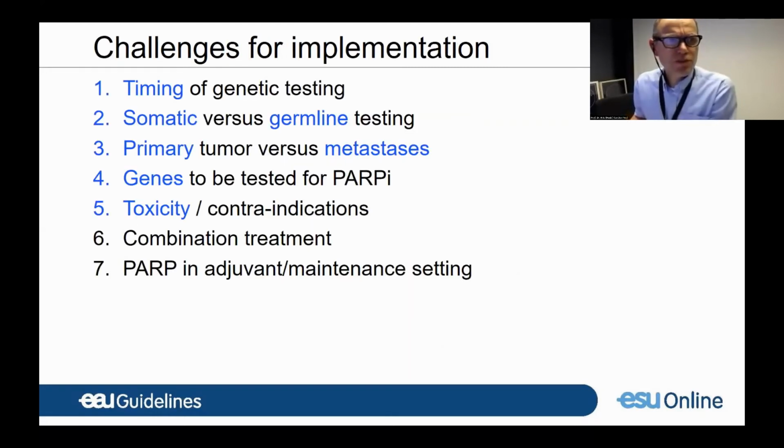Briefly, I will show you the slides on the topics I want to discuss. I am going to talk a little about the timing of genetic testing, and about the difference between somatic and germline testing, which I think is important for a practicing urologist to understand. Should we test a primary tumor or a metastasis if we think patients are eligible for PARP inhibition, and which genes do we need to test? Is there toxicity? Are there contraindications for PARP inhibitors? What about combination therapy? We saw the very interesting data from the Poel study. And what can we do with maintenance PARP? Other cancer treatments already use maintenance PARP, and in prostate cancer it may be the next step.